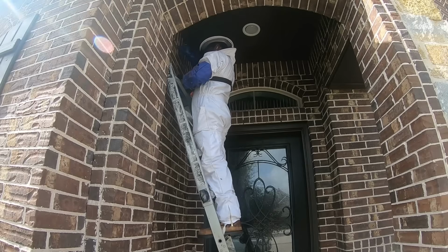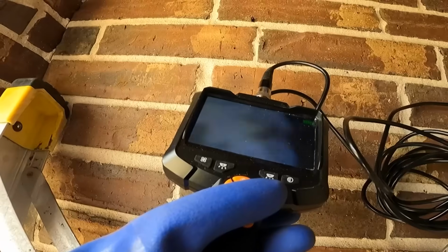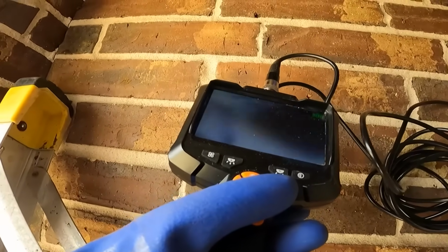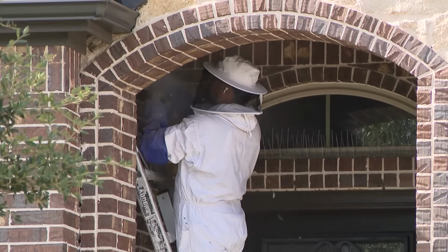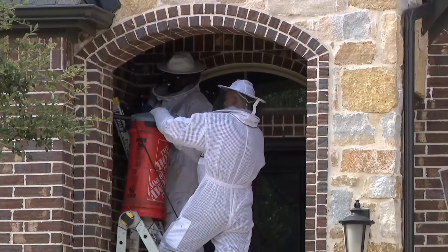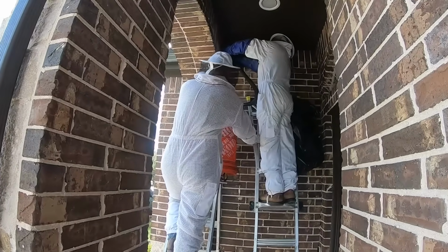Inside the brick wall of this Fulshire home, specialists with ABC Home and Commercial Services suiting up and using a tiny camera to locate the beehive. The next step is breaking through the brick so there's better access to the bees and the honeycomb, which are vacuumed up. It helps to keep them from swarming and just covering us with bees everywhere.